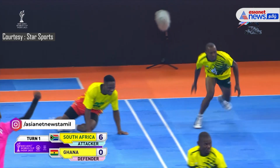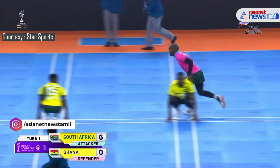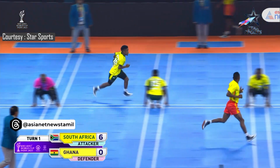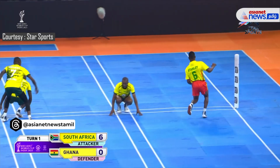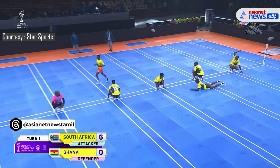And you cannot change direction once you have set off in one particular direction, just like that, and you get those 2 points. One more tag out for South Africa. It's been a heady start for them. We're not even past the first minute. They've already got 8 points on the board.